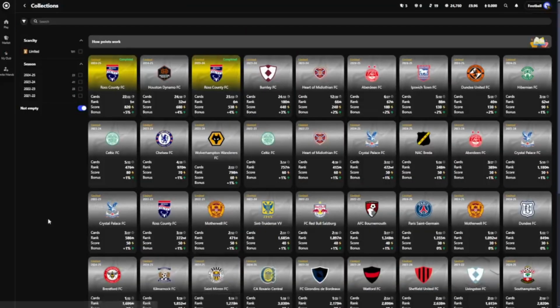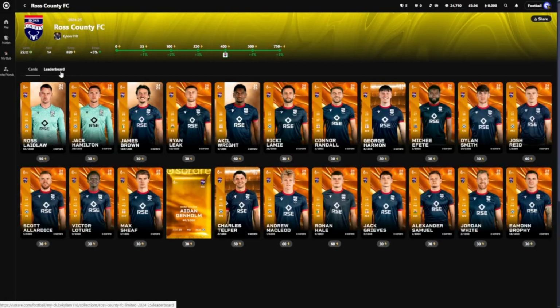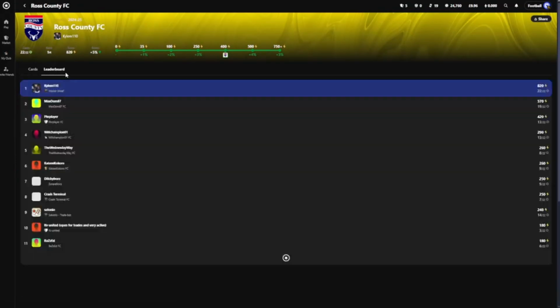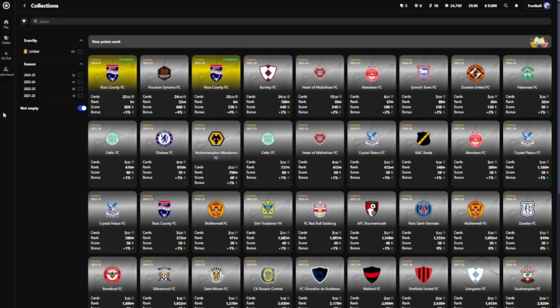But going back to Kyle, he's ranked first for Ross County for this season. Aidan Denham, he hasn't unveiled yet. I think that's just because it's not been given. But he's got special editions of Laidlaw, James Brown, Ackle Wright, George Harmon, and Charles Telfer, so not too shabby. 250 points clear, so really cementing himself there, taking full advantage of the 5%. So if Ross County can get some wins, he's laughing in that respect.